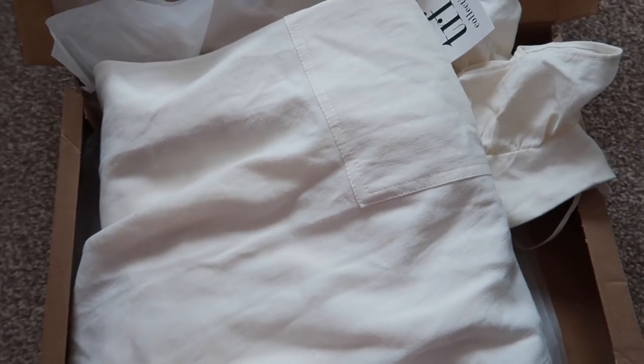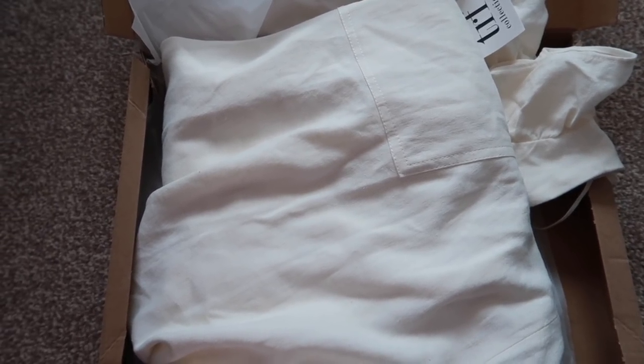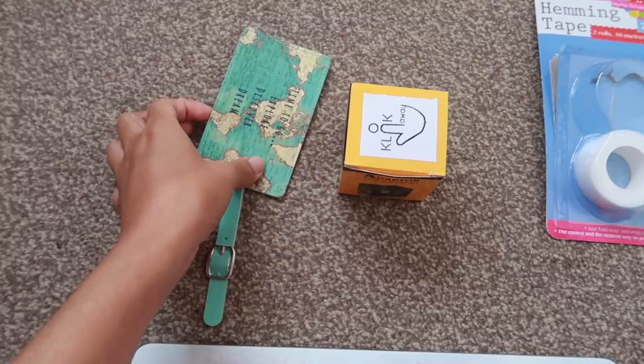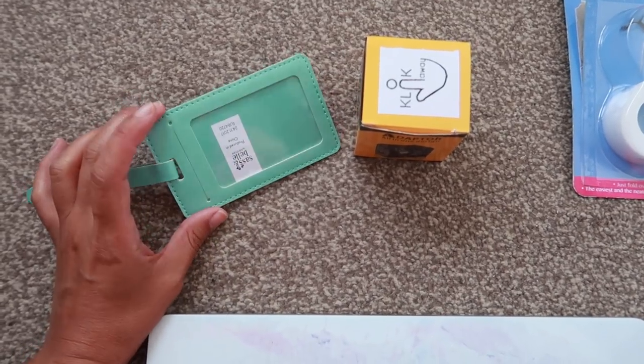I've ordered a few items from Amazon as well for this holiday, so I just thought I'll show you all of those for this week. So this week has been a lot of unboxing, and I hope you enjoyed it. These are all the items that arrived from Amazon. So this one is my suitcase tag. This is what it looks like. It has got a world map on it. I really love the color as well. Just a basic simple one.